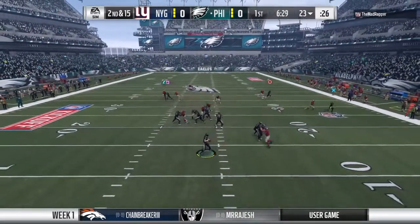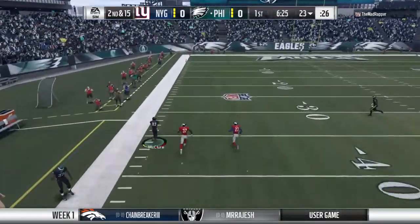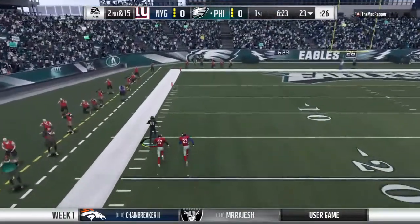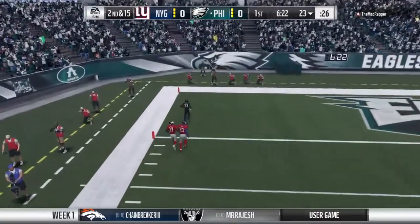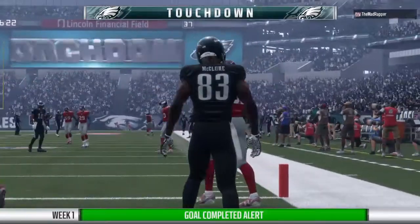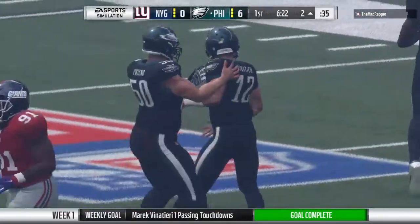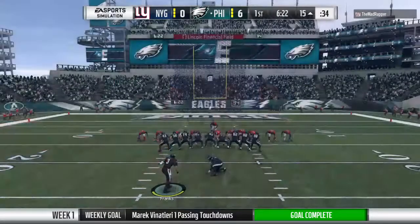They'll set up a throw. Looking left sideline, it's complete. 20, 10, touchdown, Philadelphia. A big play there, 77 yards. And the Eagles have taken the early lead.